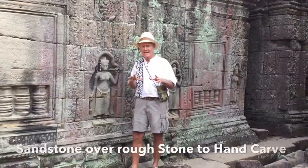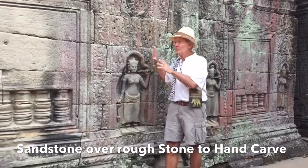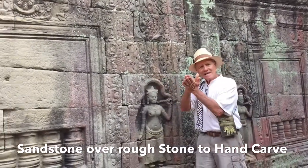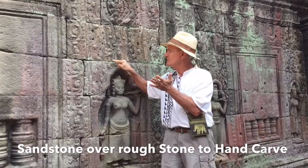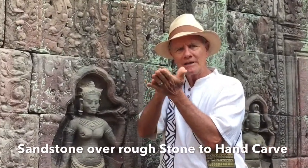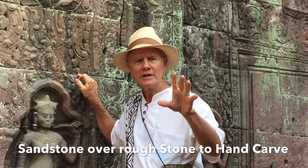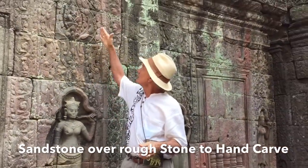Now let's take a look at the layer that they put over that rough stone here. This is actually a sandstone, and you'll see that the joints right here are very tight together. They didn't use any mortar or concrete in between these joints. They took stones and they rubbed them together like this to get them so smooth that over the hundreds of years they haven't shifted.